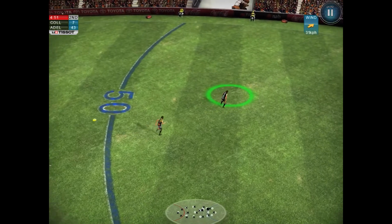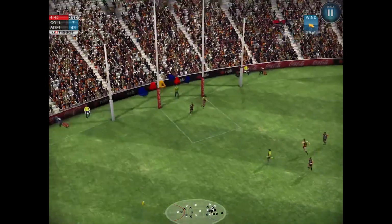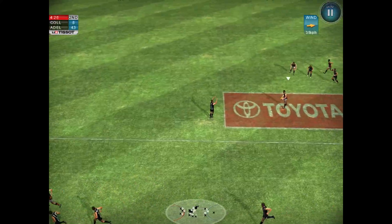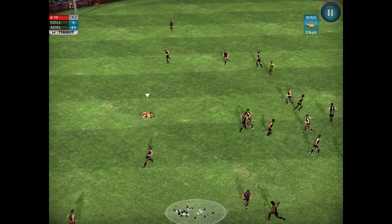But it's been then picked up by number 22. Kicks it inside the forward 50. And here's Elliott. So Collingwood, for the first goal of this second quarter, they need it. And he's missed it. So the Crows, they're on the Toyota logo, and they're looking for a target inside the forward 50. They want to extend the margin back out to 41 points.